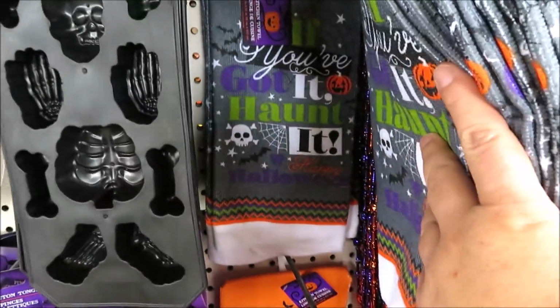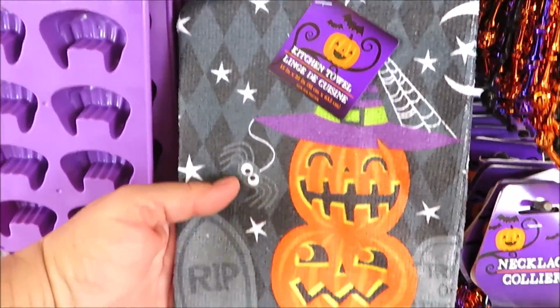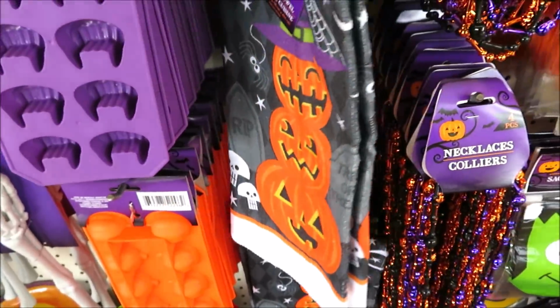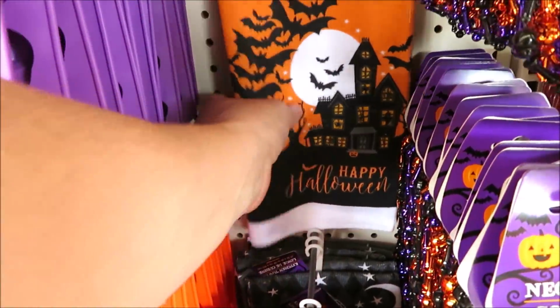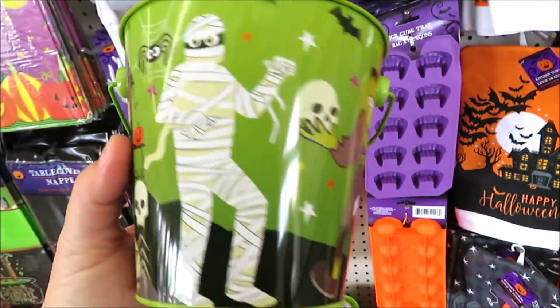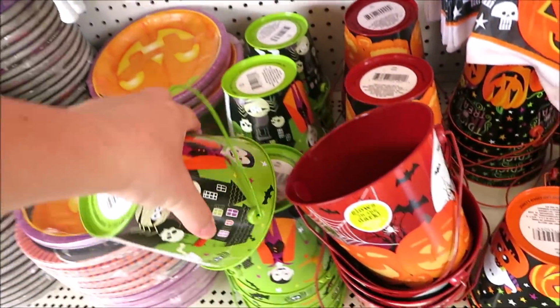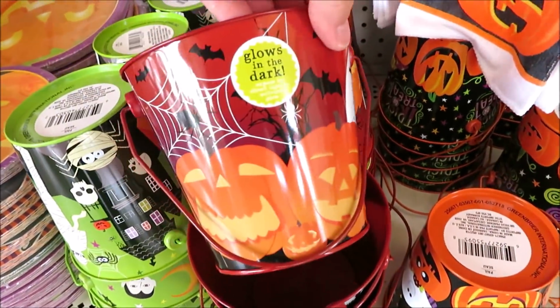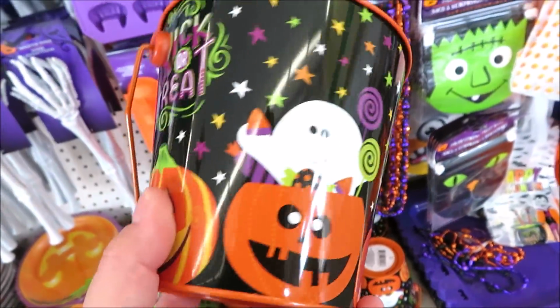The dish towels are back. They have them in pretty much the same prints that I saw last year. I do really like the little Haunted Mansion one with all the orange and black. Now I would keep these for decorative purposes. They're not the most absorbent. All their little pails have gotten so big this year, a lot bigger than in years past.